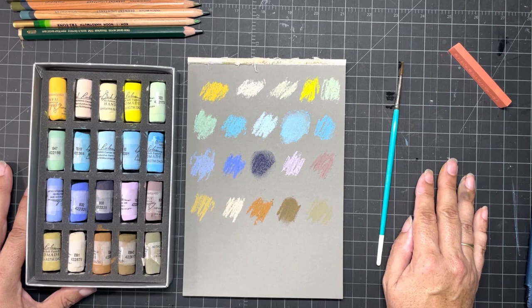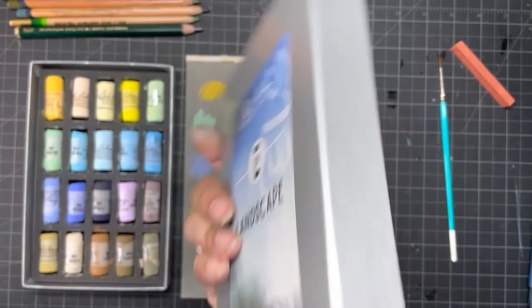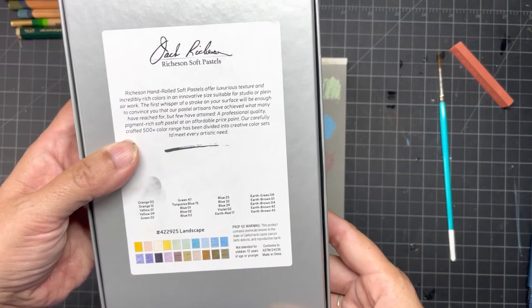But there you go. They are an American company, but they are made in, I think I saw on the back, they are made in China. Yeah, so there's the actual color numbers right there.